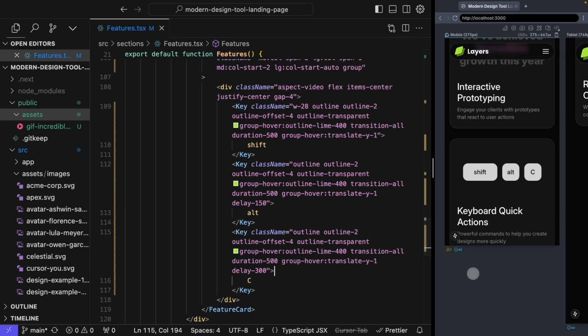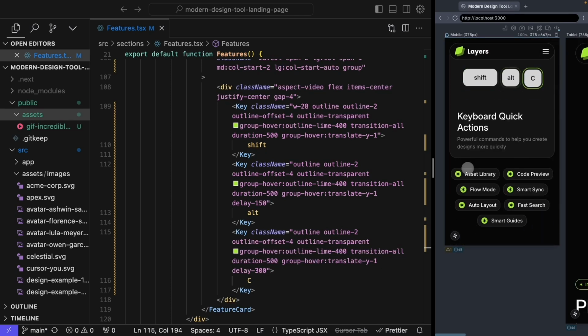And let's see what that looks like versus what we had. So I'm going to hover over this. And now you can see that it looks like the keys are being pressed. And when I release it, it looks like the keys are being let up one at a time. That's a really smooth, good effect. I'm really happy with where that's at, which means we can move on to animating our secondary features.